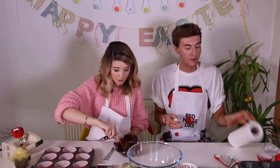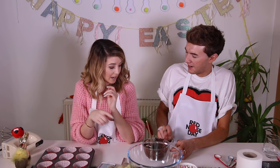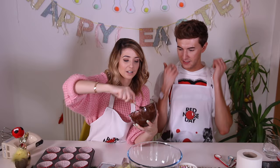It says add the remaining cake ingredients, but I ain't gonna fit much else in. Oh, we need it in that big one. So we need to pop this into that.